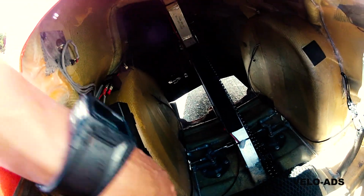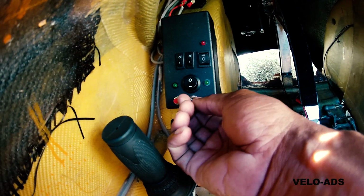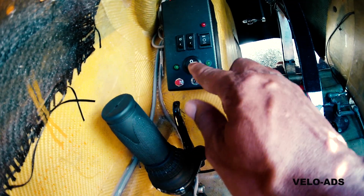This is new, this new control box. I haven't got a battery in here at the moment to show you how that works, but we can do the demo with the buttons anyway. Okay, so we've got the turn signals here, which I've got used to. I just thought it was a bit odd at first, felt weird with the thumb. I've got the horn here.